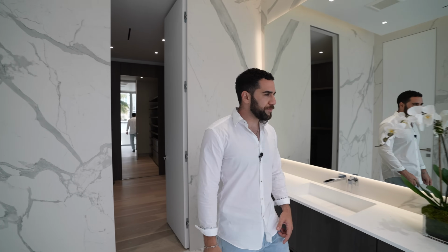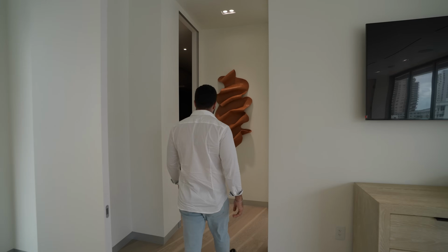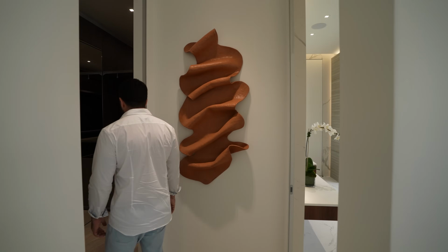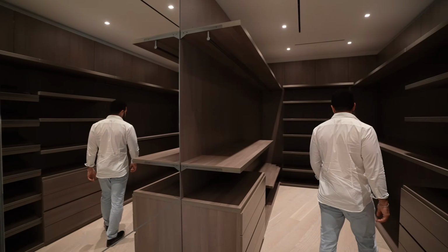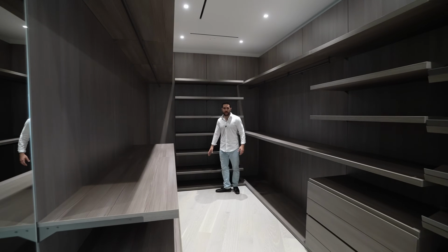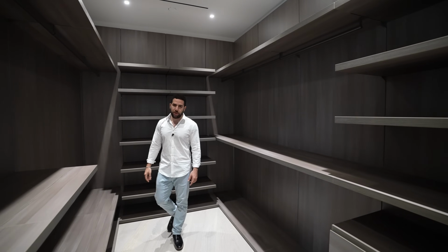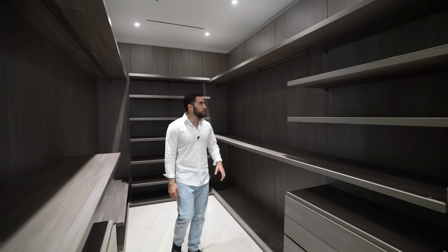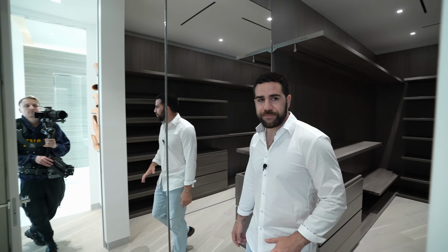Hers is just across the way. So just out here. We'll start off with her closet. Look at this. Monster closet. Yeah, she's happy. This thing is a room. It's got fully walk-in space, storage for dresses, bags at the top, shoes at the bottom. I know the drill. Really incredible. If she complains about this, she may not be the one.